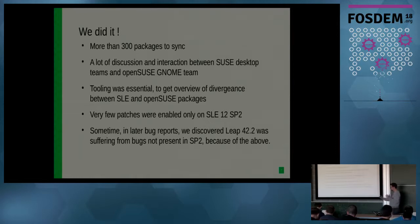And we made sure to help the developers see how much they were diverging between the SLE product and the openSUSE packages. And when there were changes where we thought, this seems to be just useful for enterprise customers, and if we do that for the openSUSE people, they will be upset, we said, let's add the patch, but we only build it for SLE. So we made sure that we were not breaking the openSUSE side of the world. And we also discovered that sometimes the openSUSE people were suffering from bugs that we had fixed in SLE, but we forgot to enable the patch. So they had the patch, it was just not enabled. But we did it.